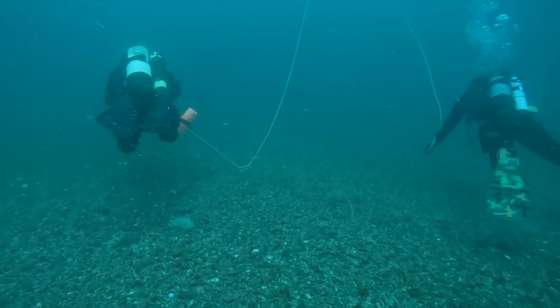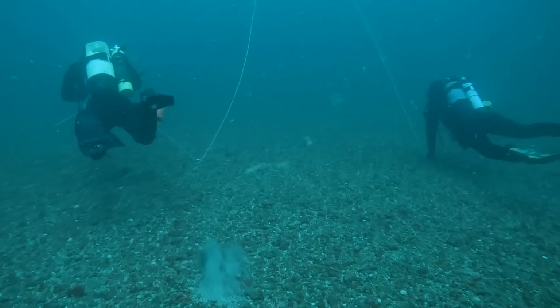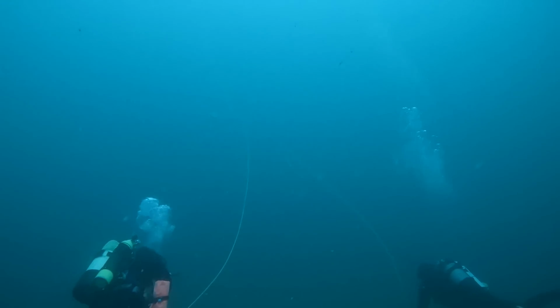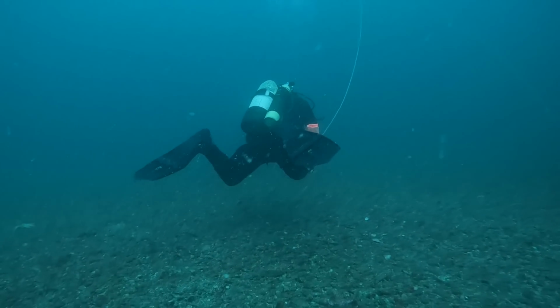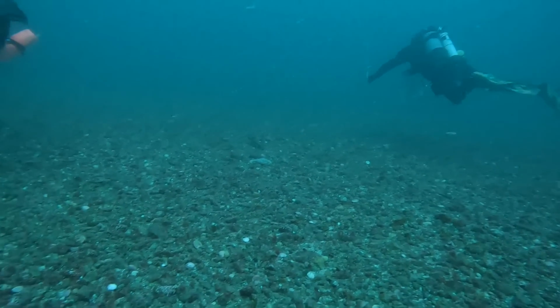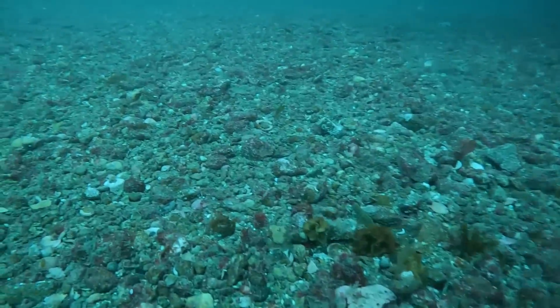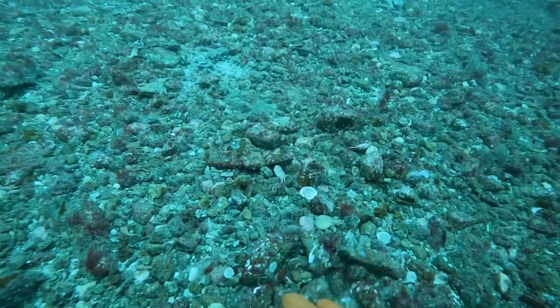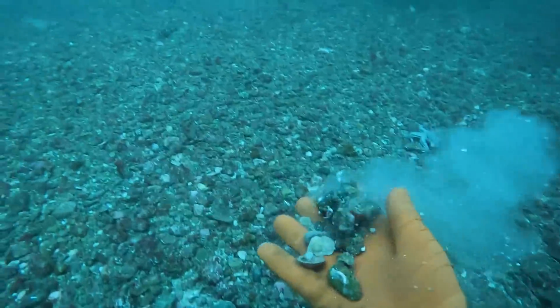So we've landed on the bottom. The seabed isn't the nicest of seabeds to get flatfish, but you will actually get them here. It's very granular, 25mm down to dust, pretty much. So we're not sure if we're going to see any yet, but we are going to drift onto better sand. So this is the sort of stuff we've got.